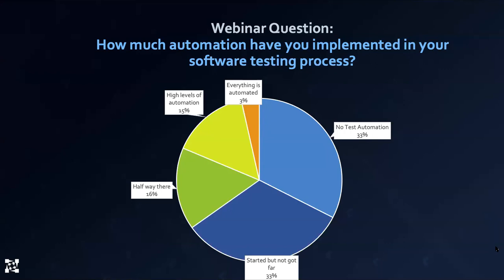This is very common. What we see is that many organizations are still struggling to figure out how to do test automation, either because their application is very complex, or maybe the skill set of the team isn't as technically deep, or maybe the test environment itself is unstable or unavailable. All of these things are solvable. At Parasoft, we have a portfolio of over nine products covering everything that you need from a test automation and continuous quality perspective. So we'll talk about how we can address some of these. You'll also notice that up to 18% of our audience have high levels of test automation.